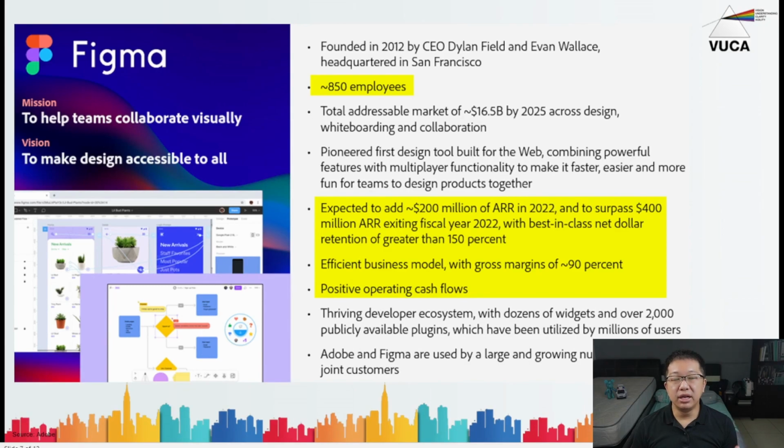So where is Figma right now? They have about 850 employees, total addressable market of roughly 16.5 billion by 2025, just for the design, whiteboarding, and collaboration addressable market. They are confident of adding roughly 200 million of annual recurring revenue in 2022, and then it's going to surpass 400 million exiting fiscal year of 2022. They also have this thing called best in class net dollar retention, which is greater than 150%. Now, don't worry if you don't understand this term. I'm going to explain it shortly.